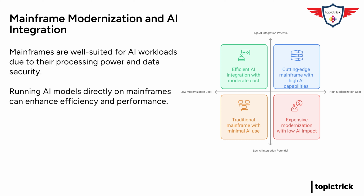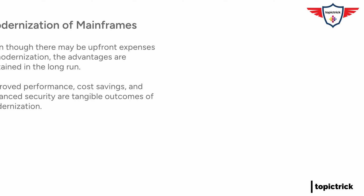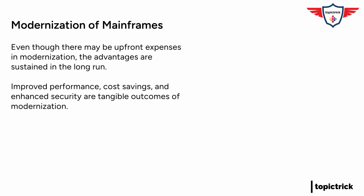So it's not just about handling transactions anymore. Mainframes are evolving and adapting to the latest tech trends. Exactly. They're not just surviving, they're thriving in this new landscape. That's really fascinating. But what about the cost of keeping up with all this innovation? Isn't it expensive to modernize a mainframe environment?